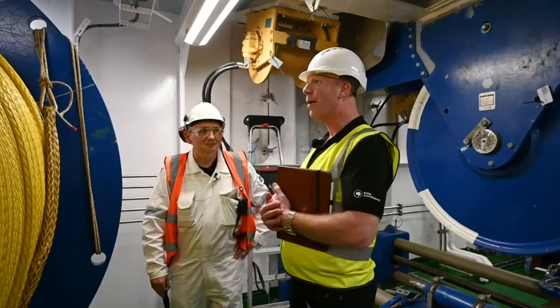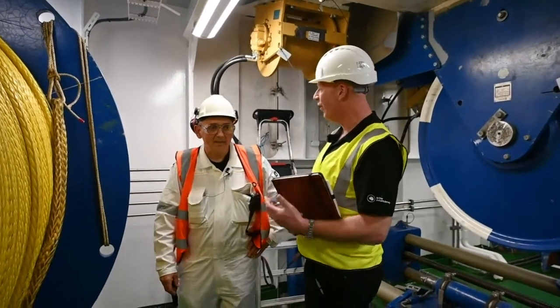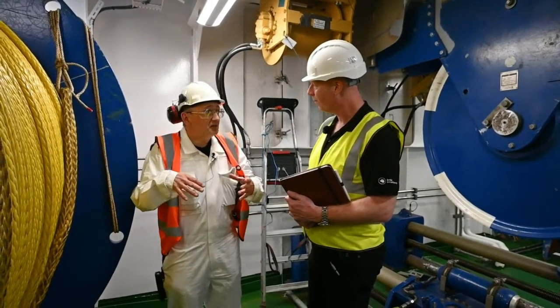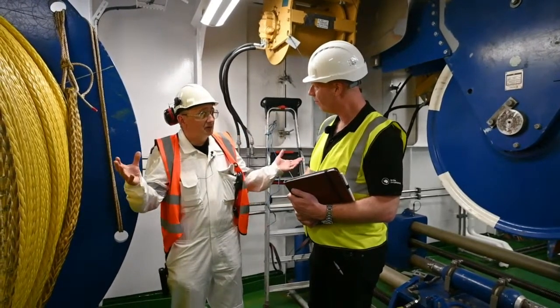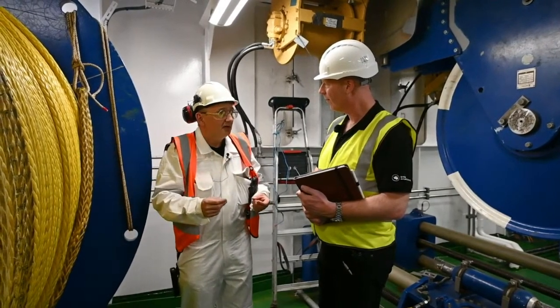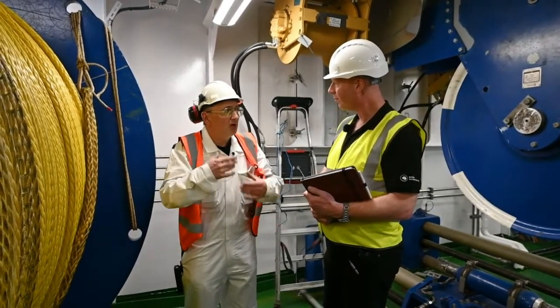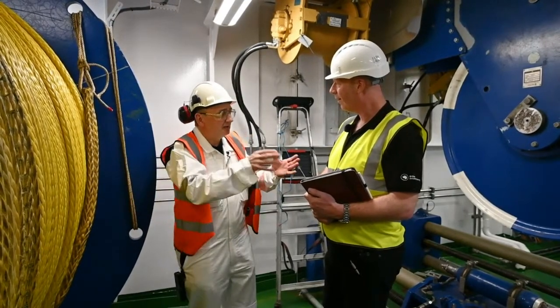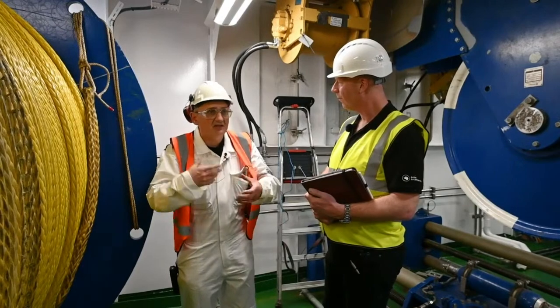So tell us a little bit about your role on board. What's it going to be like for you when you're away at sea? Well, my job is to support the scientists, but effectively all the machinery outside the engine room is mine: the cranes, some of the boats, all the winches. I work as the person in the middle between the ship and the scientists to ensure they get the data they want.